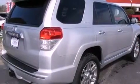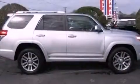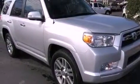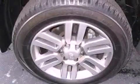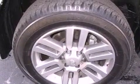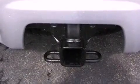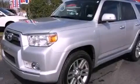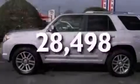an iPod-ready stereo system, so you can take your music with you, XM satellite radio, and a tire pressure monitoring system. The following features are also included: a rear view camera, aluminum wheels, roof rails, leather seats, a rear spoiler, a passenger side vanity mirror, an engine immobilizer theft deterrent system, an anti-lock braking system, dual power seats, and this vehicle has less than 29,000 miles.